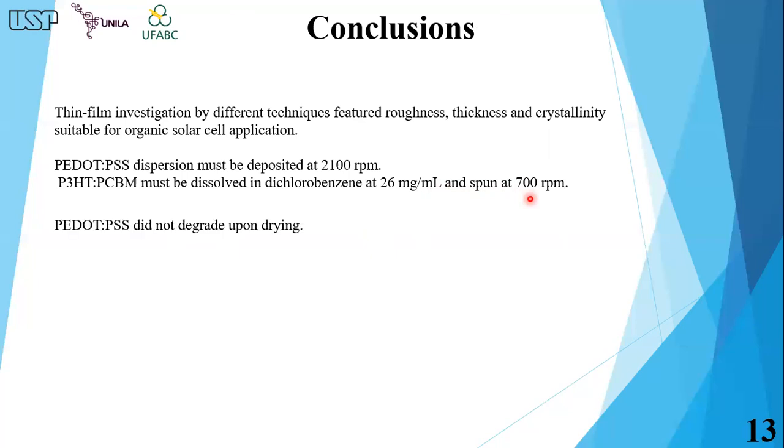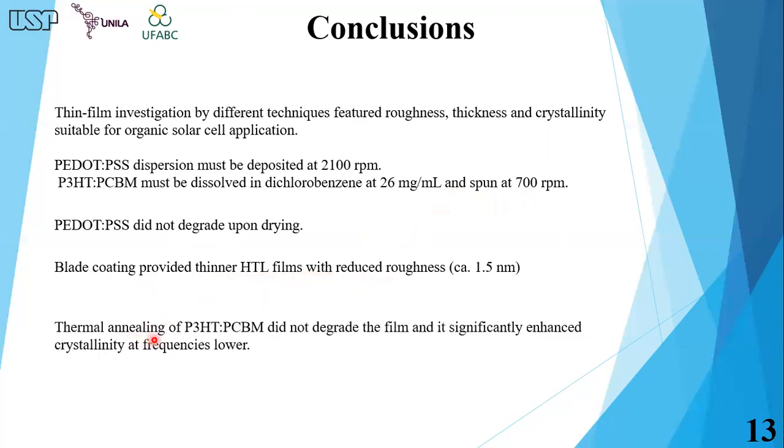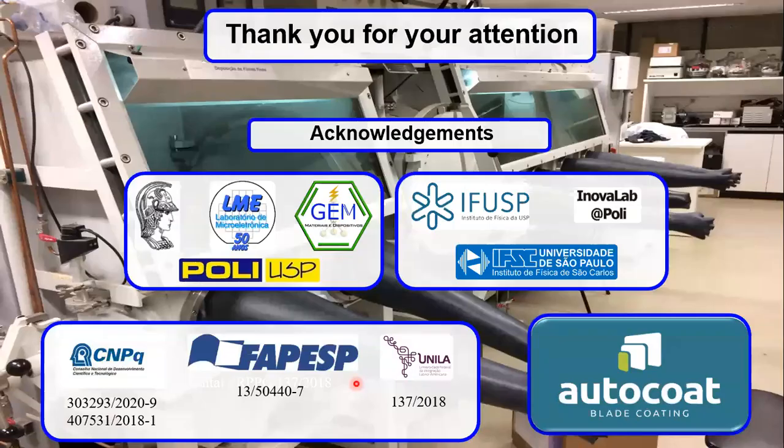PEDOT:PSS did not degrade upon drying. Blade coating provides thinner PEDOT:PSS films with reduced roughness. The thermal annealing of P3HT:PCBM did not degrade the films and it significantly enhanced crystallinity at lower frequencies. Thank you for your attention.